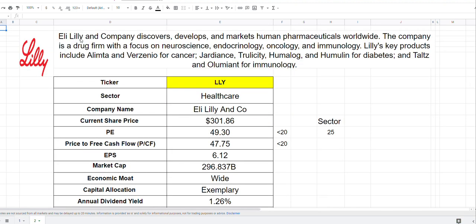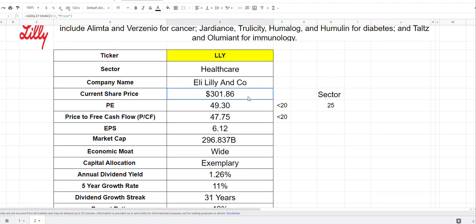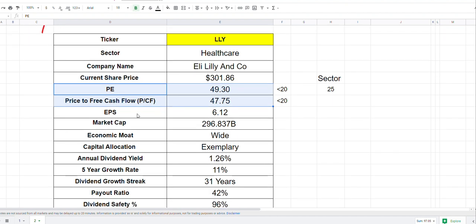Okay, so the next one we're looking at is Eli Lilly and Company. Again, like I said earlier, they make similar sorts of drugs. Currently trading at $301 per share. When you look at the PE and the price to free cash flow, it's definitely overvalued, in my opinion. EPS $6, market cap of 296, so it's slightly bigger than Merck.